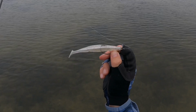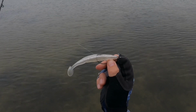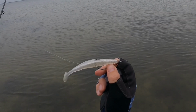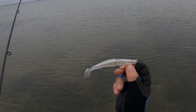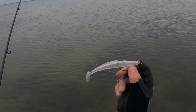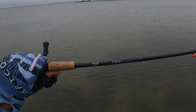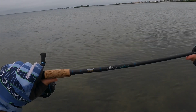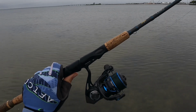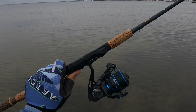Alrighty, my friends, here's what I am working with today. The Salt Strong Slam Shady Bomber. I love this paddle tail, great search bait, nice big paddle tail for this time of year. I think it's a 5-inch paddle tail. I've got that on a 4/0 grip pin hook. It's a Mustad, and I'm just running a 20-pound fluorocarbon. I've got the Fenwick HMG Inshore medium light rod. That's a 7/6 rod, and I've got the Quantum Smoke Inshore 30 spooled with 10-pound PowerPro braid. That is the setup for today, y'all.